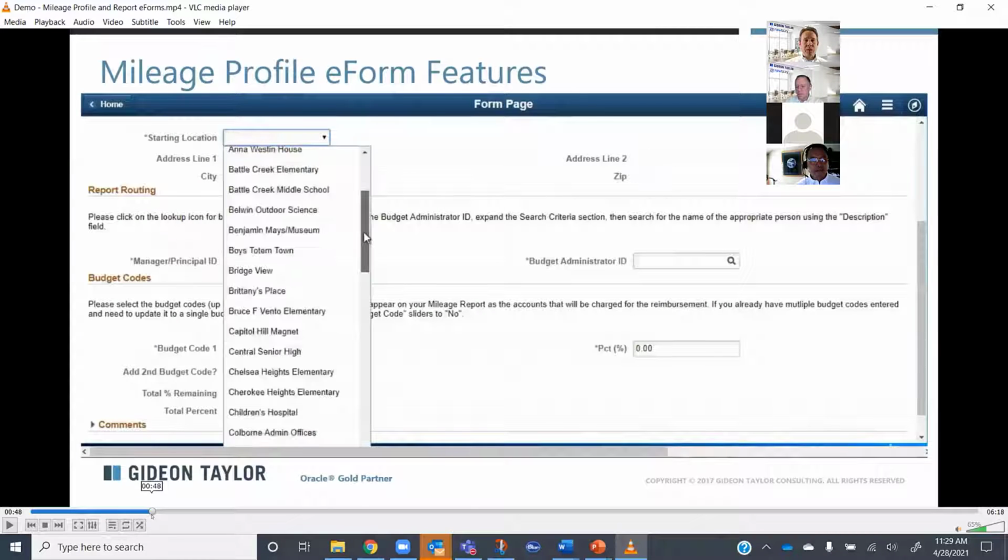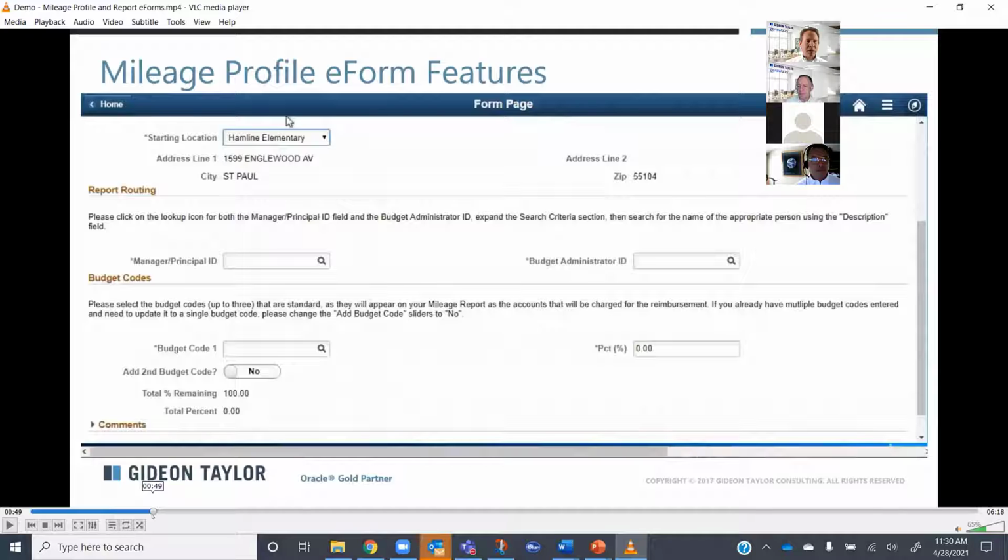This is what the user experience looks like when somebody is going in and setting up their mileage profile. These are some of the things that Ashley was going to skip over, but I'll just show you what it looks like. So in terms of looking at what GT eForms can deliver out of the box versus what the PeopleSoft Forms tool can. So you've got pre-population. You've got all this data that's automatically filling in the form itself without having to worry about technical development with event mapping. This is all configuration based.